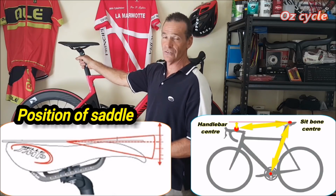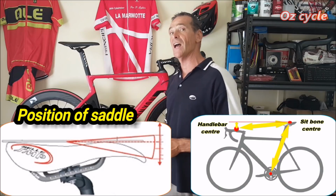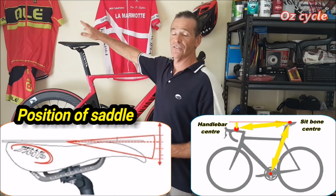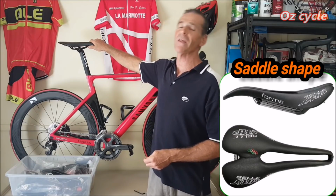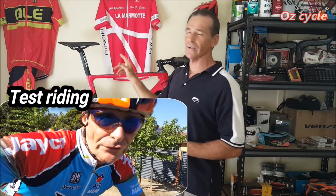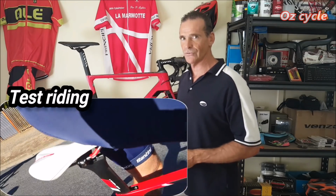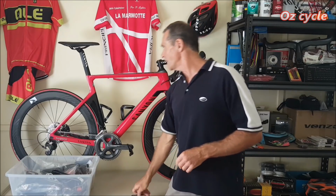Those small adjustments on the seat pillar are vital to finding the right spot for comfort for you. After that is the saddle shapes, designs and sizes that you can get, and how to personalize that for you. And then finally, the test ride, very important. Test riding a bike saddle is vitally important to finding the right saddle, the ideal one for you. So with that in mind, let's get on with it.